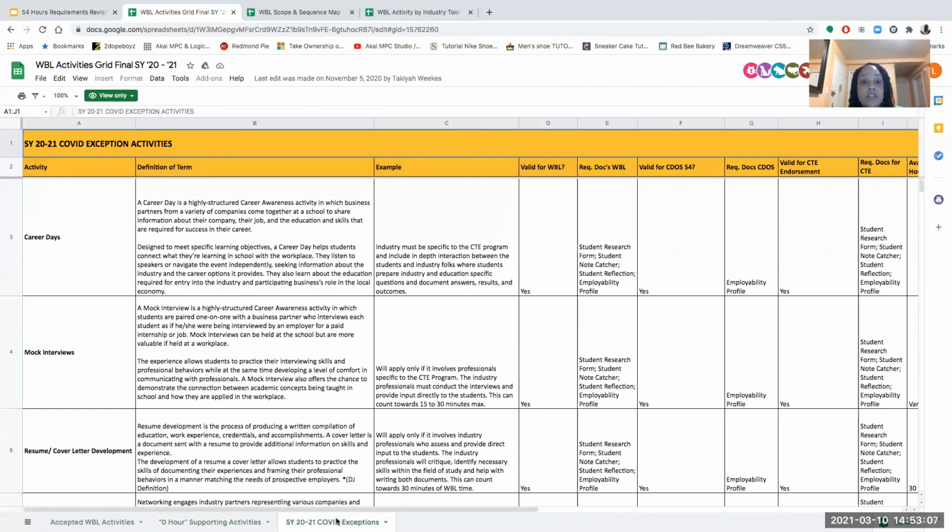And that column actually showcases what NICET had been okay with blurring the lines on, because there were many folks who said, hey, we now do not have the ability to do a lot of these original accepted activities, or our industry partners are not going to be able to allow students to come on the premises. What are some things we can do? How can we continue to provide quality experiences and still gain the credit? And so, as of today, because these things haven't changed yet, career days are now acceptable. Mock interviews are now acceptable. Resume and cover letter development, as well as networking events, are all acceptable.